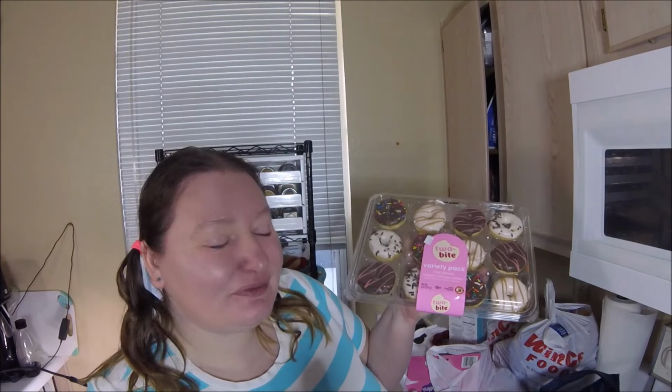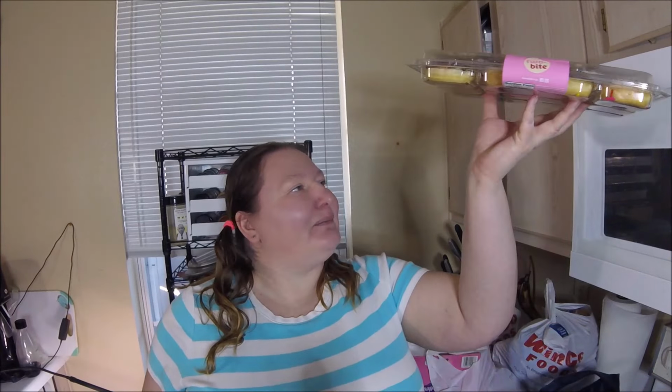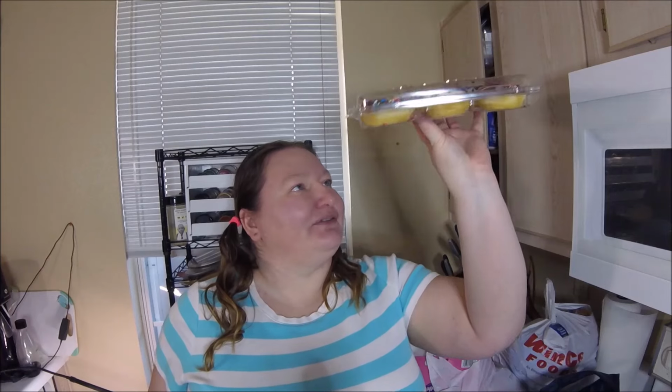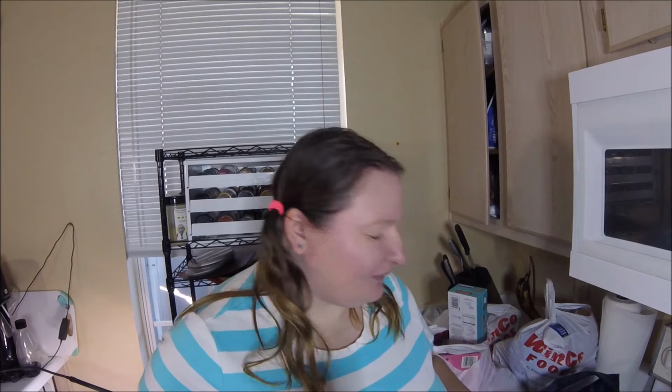Next up, we have these really cute mini donuts. How cute are those? They're adorable. And this is going to be for my guy's breakfast. I think my plan is I'm going to freeze half of them because he doesn't need a lot of donut in the morning. So I'll probably give him like 3 a day on the weekends. So that's 2 weekends worth of baby donuts.